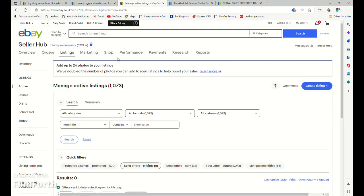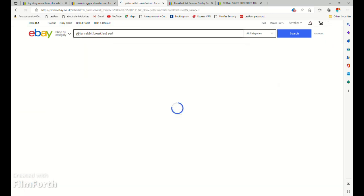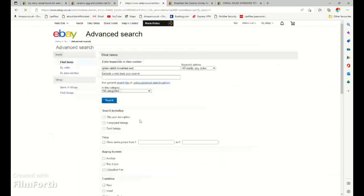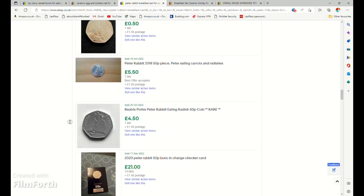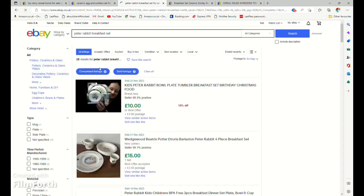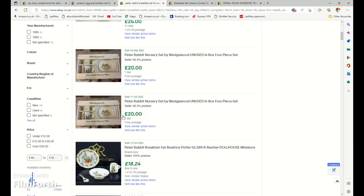And that's one done. We'll do the Beatrix Potter Peter Rabbit breakfast set. Oh God, what was it? But these are just mix and matches I put together, so. Coins. There you go. There we are. Nice price. There you go. That's about it, isn't it? Going to go with that.